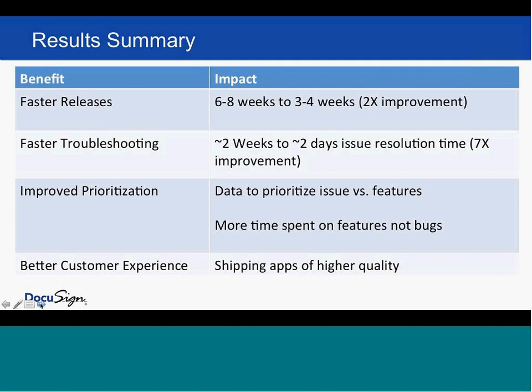So just a quick summary here. The benefits we've got once we put in Crittercism: we've got faster releases, almost 2x improvement. This is really important for engineering. Faster troubleshooting, which went down to 2 days for issue resolution. That's almost a 7x improvement. This is important to me, improved prioritization. We now have data to prioritize issues versus features. We can spend more time on features and not bugs. And that also makes me happy as well.